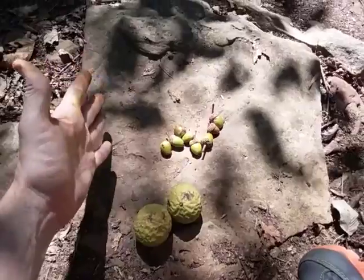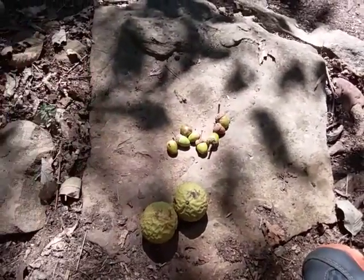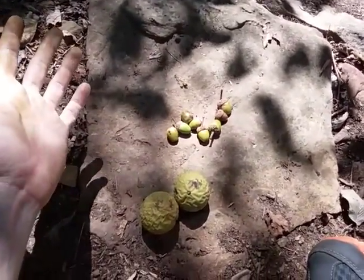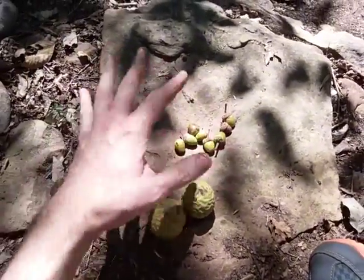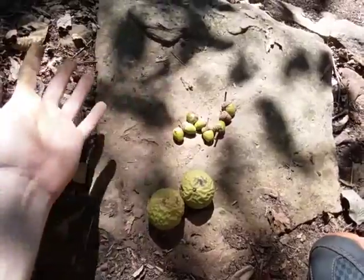I hope that you do have some tree nuts in your area. And even if you don't have tree nuts, maybe you can go to a local park and see if it's allowed to gather a few of them up there, or a local forest. Some of those have regulations that you're not allowed to do that. Some of them don't really care.